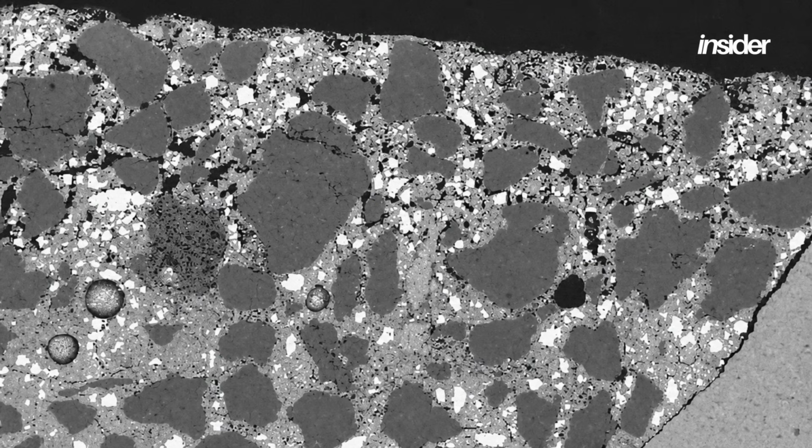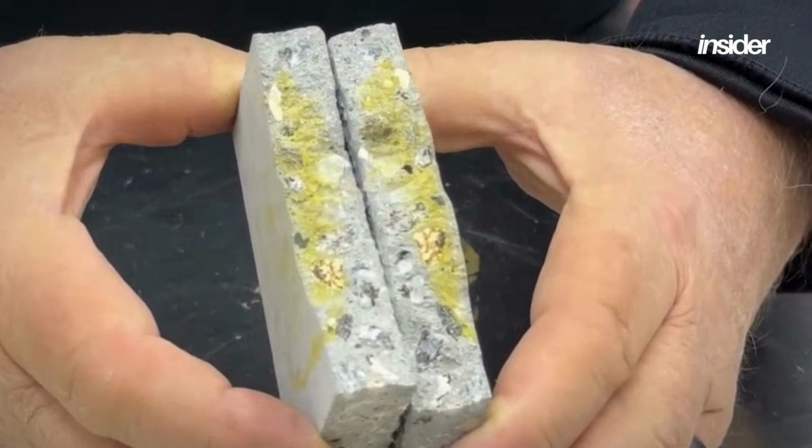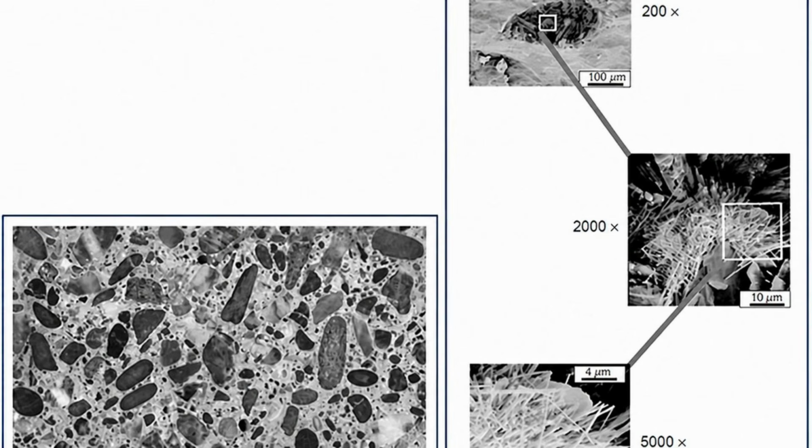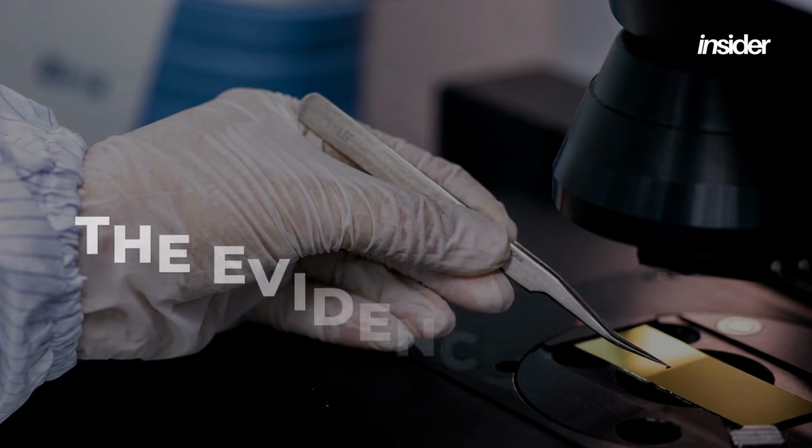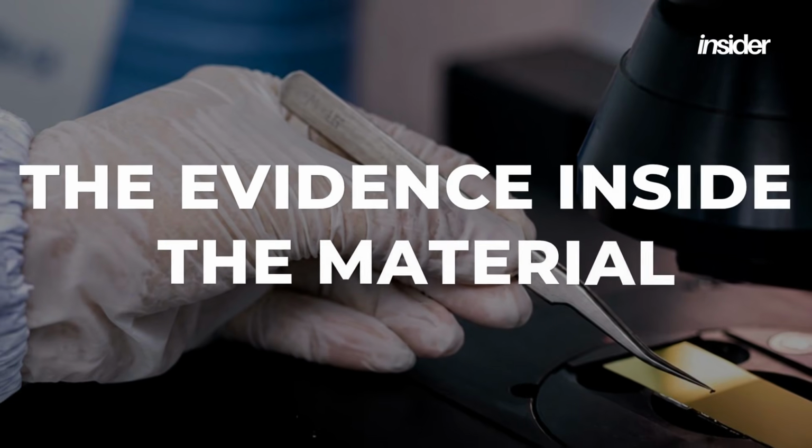In a conventionally cast sample, you see irregular gaps throughout, tiny but present, like pores in a sponge. In the compression cast version, those gaps are dramatically reduced. The material looks almost solid by comparison. And the strength results match what the microscope shows.